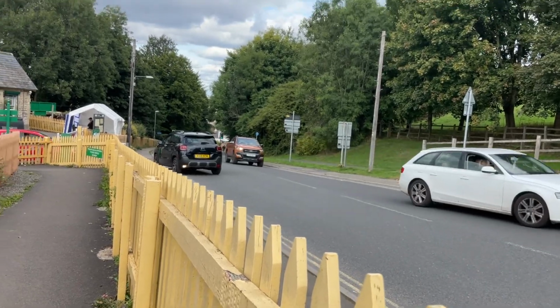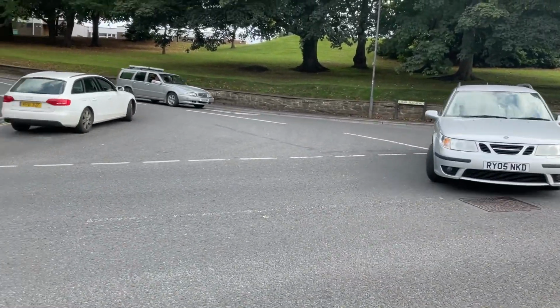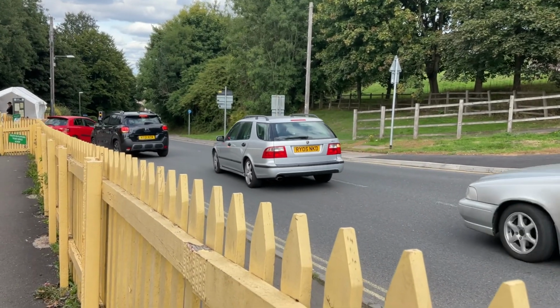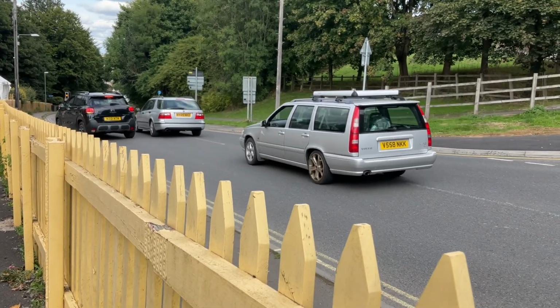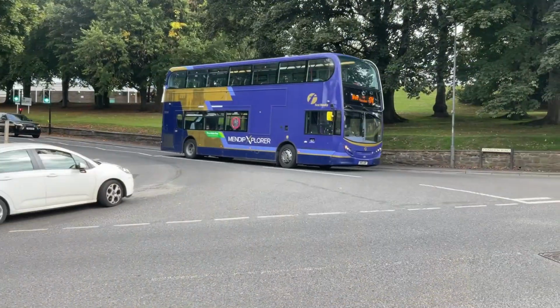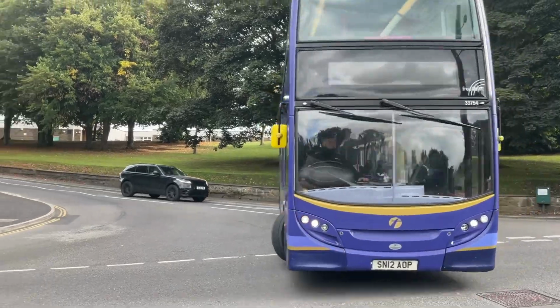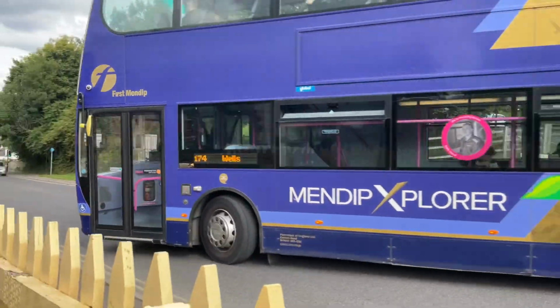What is this person doing? He's reversing on the main road and right by a very busy junction. That's really not good. I'm guessing to let that red car out, if you just saw it. Here's another Mendip Explorer bus. I think it's going to Wales. On the 174.